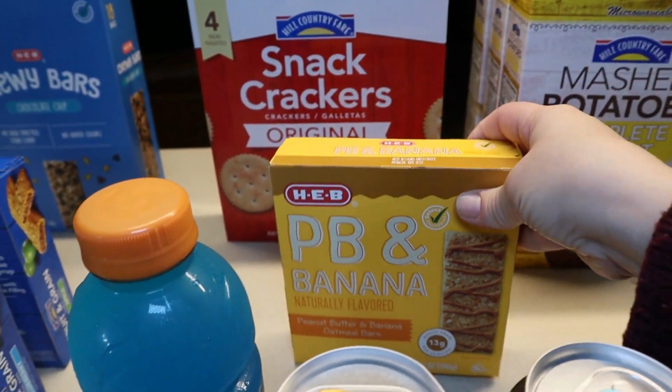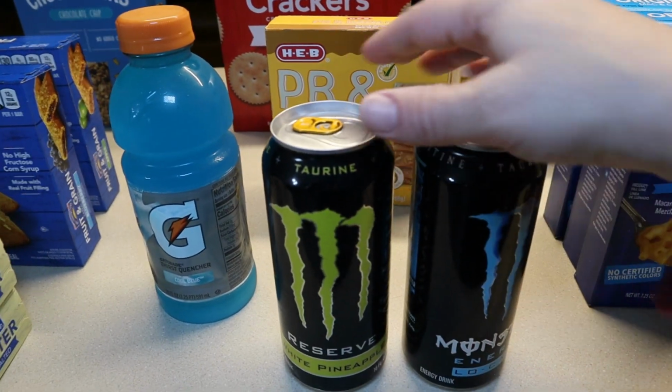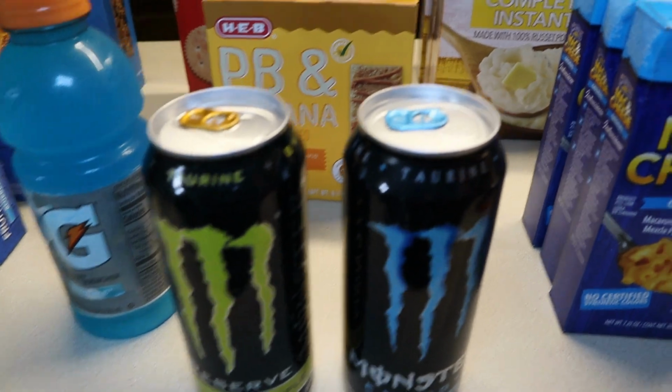I thought we'd try the banana and see what the kids think. We got a couple Gatorades. Sean drank one already. And then we got 2 energy drinks. I've got this pineapple and then one of the regular ones. The pineapple one is actually really good. Tastes kind of like pineapple juice.